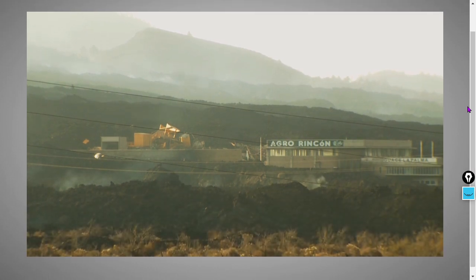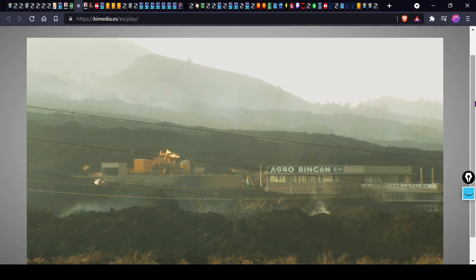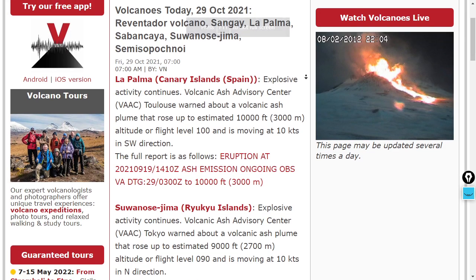And here's the La Palma volcano. Looks like things have calmed down a bit there. It doesn't appear to be currently erupting. That's a live webcam from Involcan.es/es/play. Involcan.es/es/play if you want to watch it yourself.